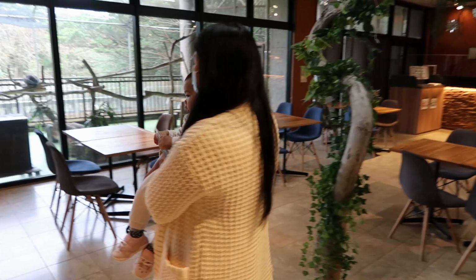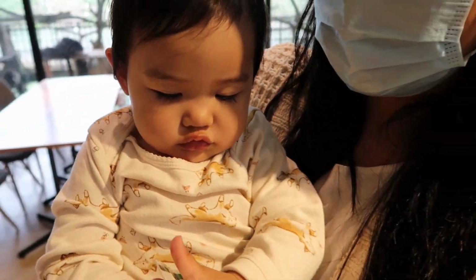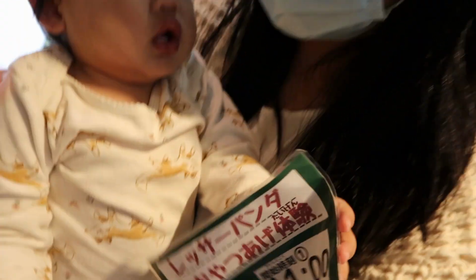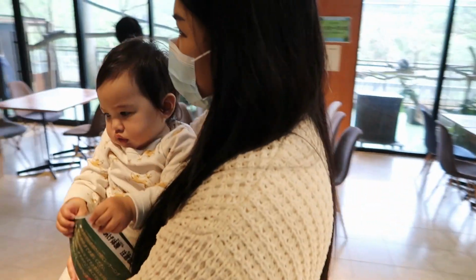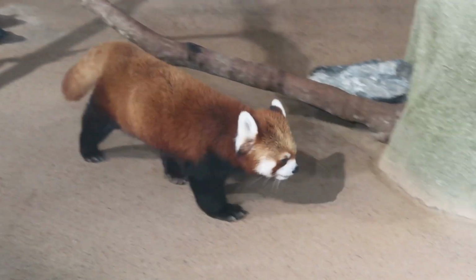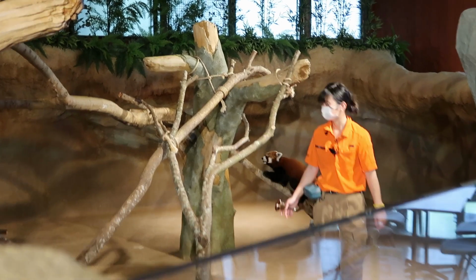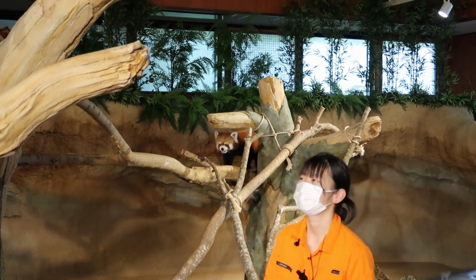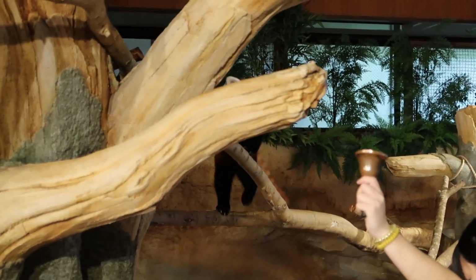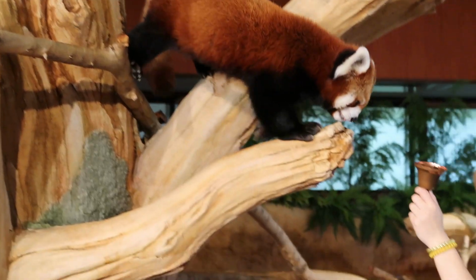Sherry and Ellie are ready to feed the red pandas. Hey, Ellie Belly. Hi, Bella Jella. She's holding the ticket. Oh wait, don't break it. Don't break the ticket. Okay, okay. Jeez, relax, girl. Yeah, yeah. Oh my goodness.